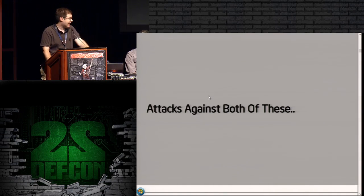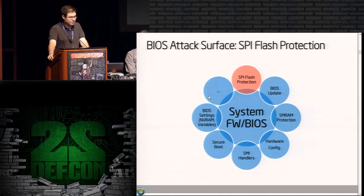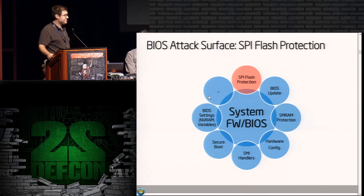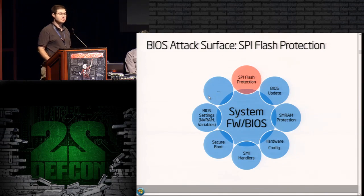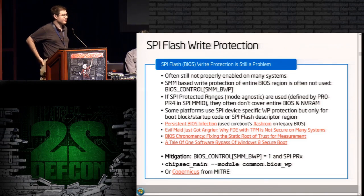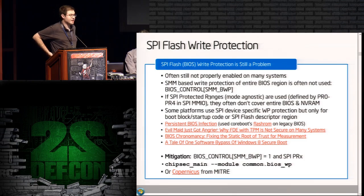And we'll be talking about attacks against all of that. So let's start. The way that we're going to go about this is we're just going to go around this wheel. We're basically going to talk about different facets of attack surface on the platform firmware. And we're going to start with the SPI flash. Like I was saying, it's a pretty nice place.